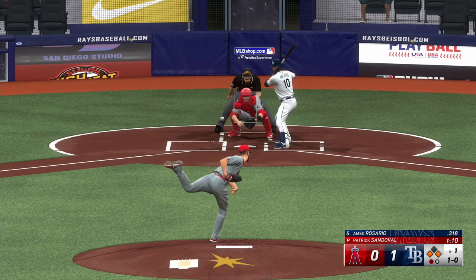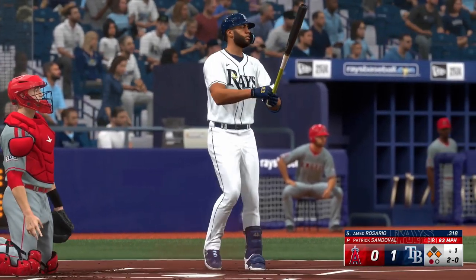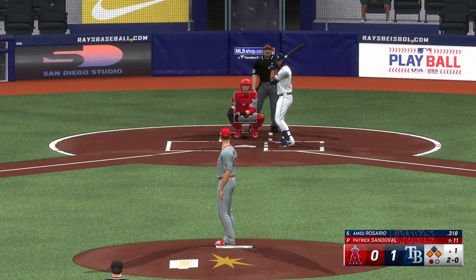Lefty out of the stretch. Runners at first and third. Just missed. Good spot for the hitter. Definitely has the advantage in this count with runners on. Look for him to be aggressive on this next pitch.